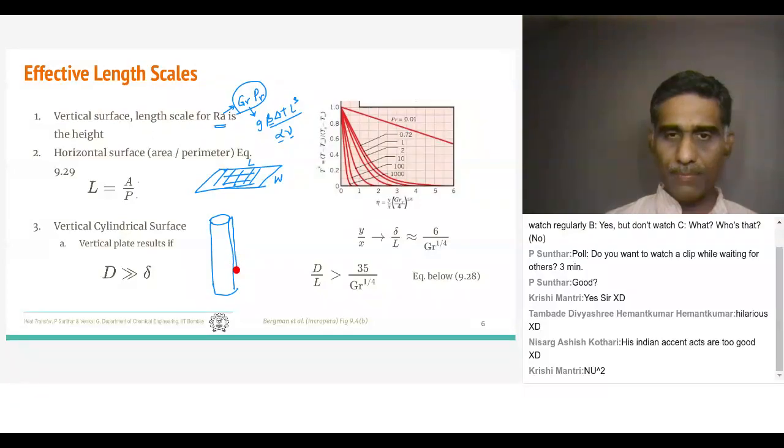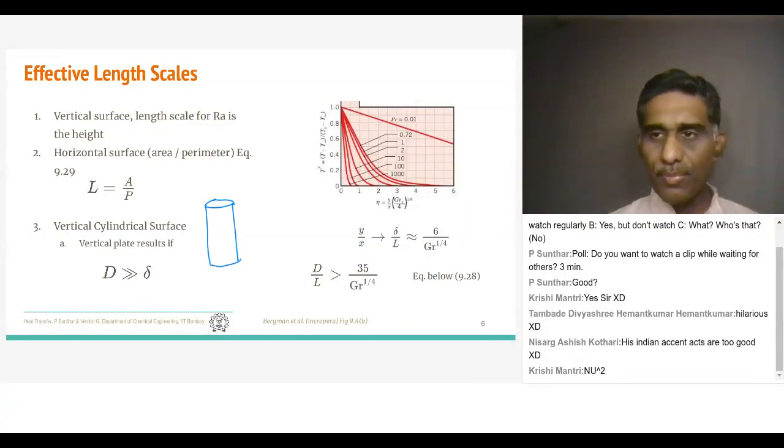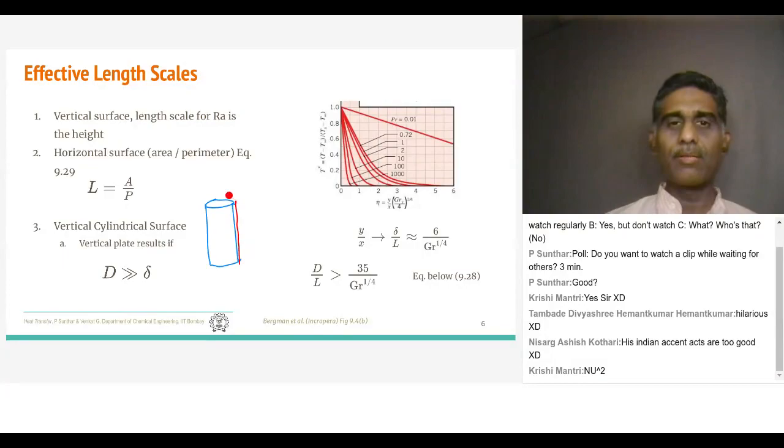I have this cylinder, and I have a very thin boundary layer. Okay, it's very thin. So this is my delta.